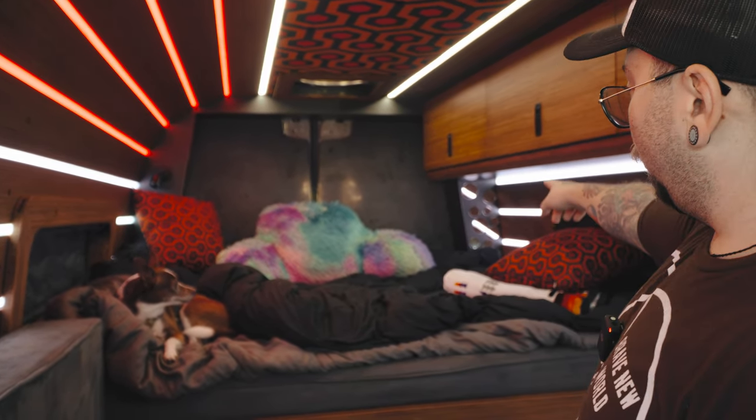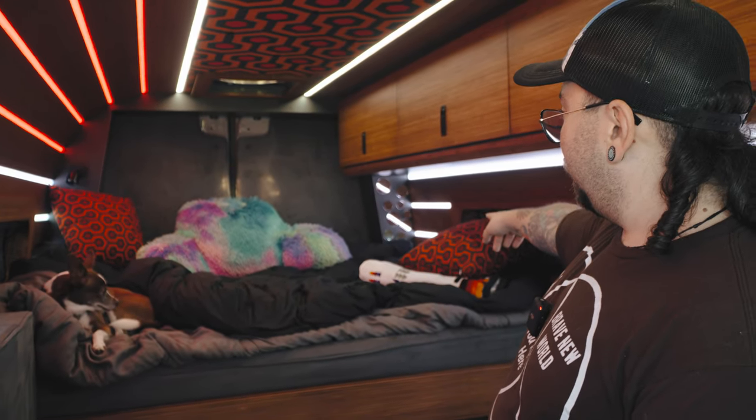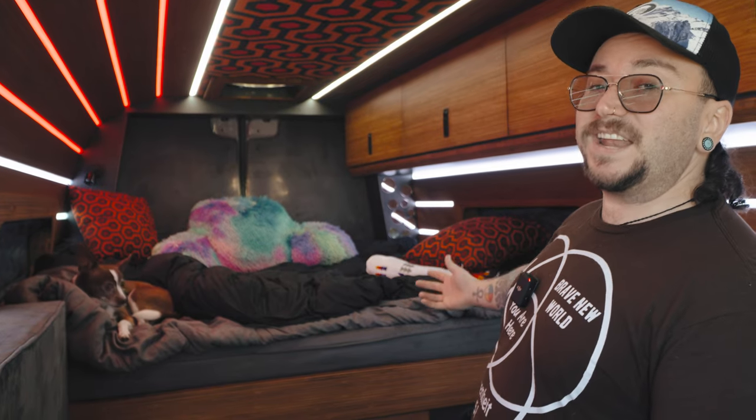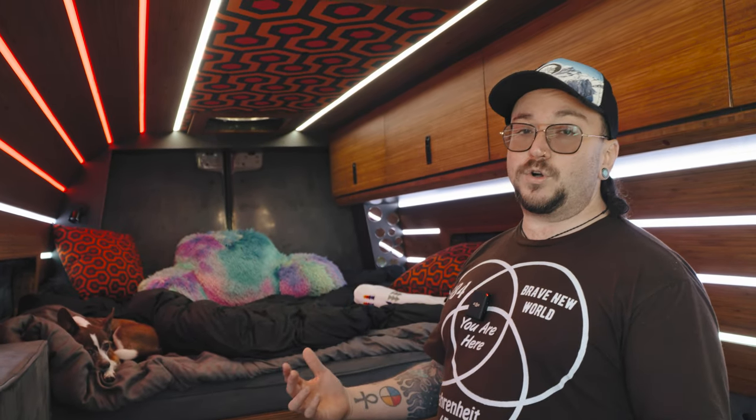Also, I got these cool little mirrors that I put on here. A neighbor of mine gave me a nice little one. Again, the aesthetic is extremely important to me. I didn't just want functionality. I wanted it to look and feel cool in here.